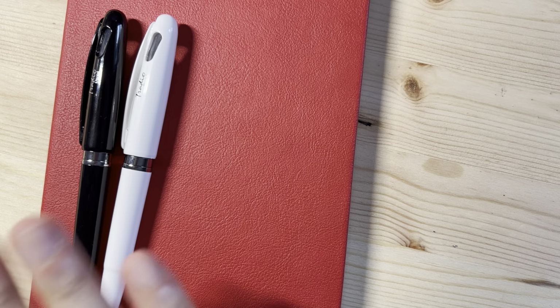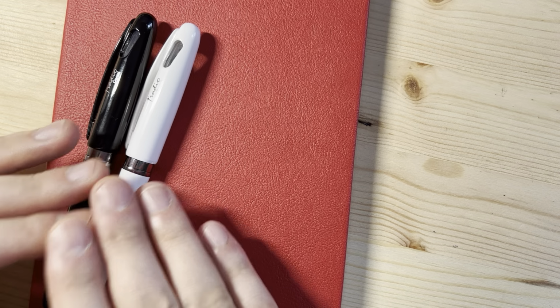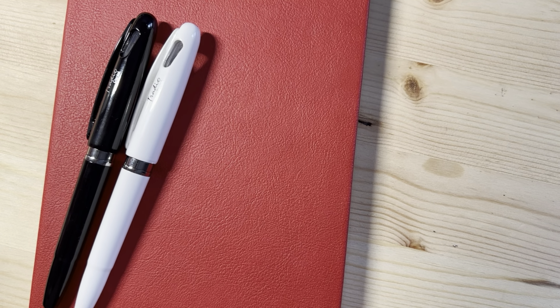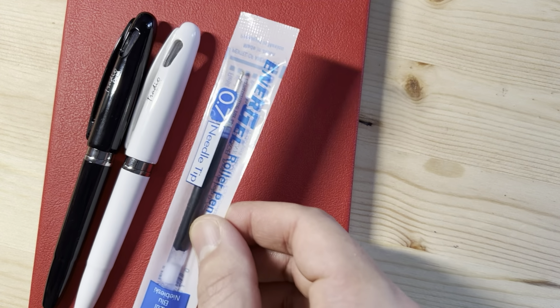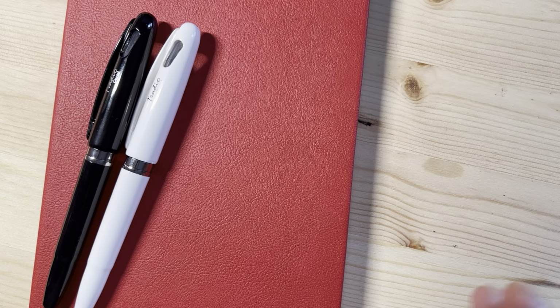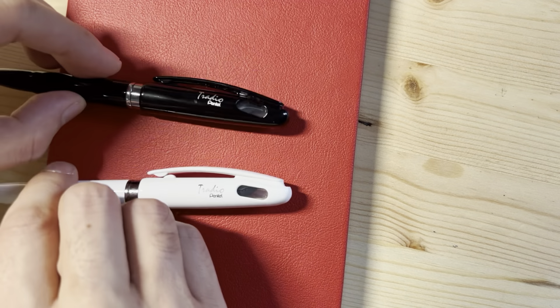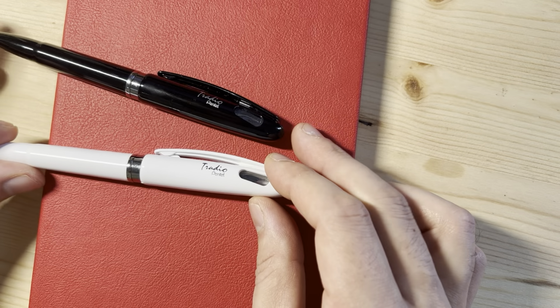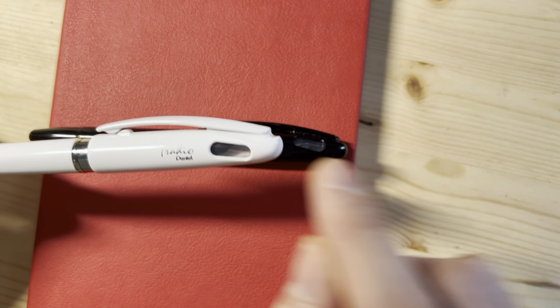Second thing is the price point. When I first heard of this pen, I knew that Pentel makes another pen called the Tradio, which is a roller ball, which uses this Pentel Energel ink. And that roller ball can be found for about $2. Sometimes you can even find a 12-pack for $10 to $15 on Amazon. So it's not an expensive pen. And it actually looks very similar to this. So it has the same shape, it has the same name, it has the same ink window.